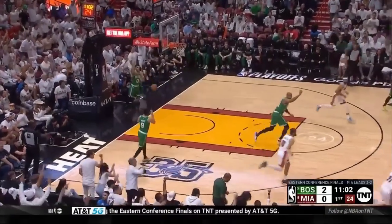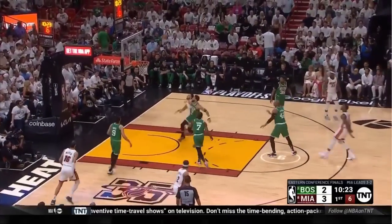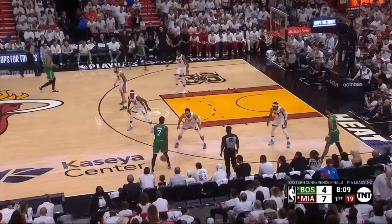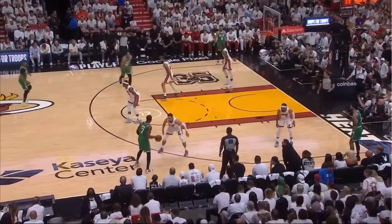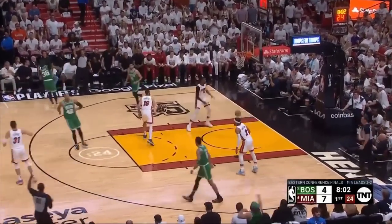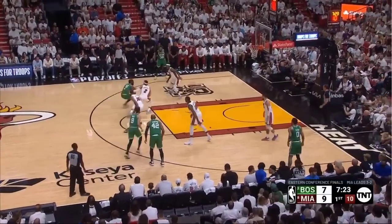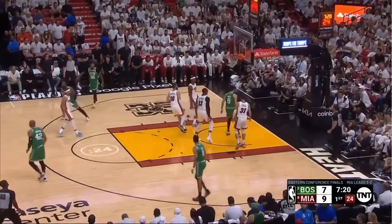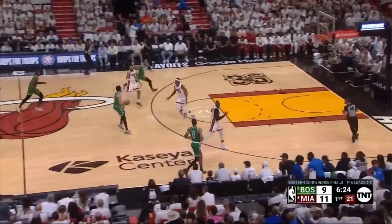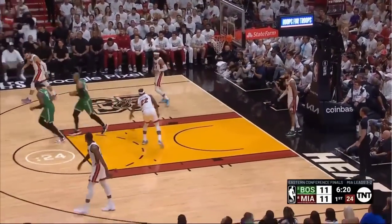So 3 by Max Strus. Adebayo from the top of the circle. It's 1-2. Miami turning over Boston and then getting out in transition. Long shot, good. Terrific offensive rebound by Brown. Boston full control. A shot by Brown. Got it. Offensive rebound. It's knocked away, losing the ball, picked up by White. Oh, what a pass. It was indeed an open Rutherford for a nice flush.